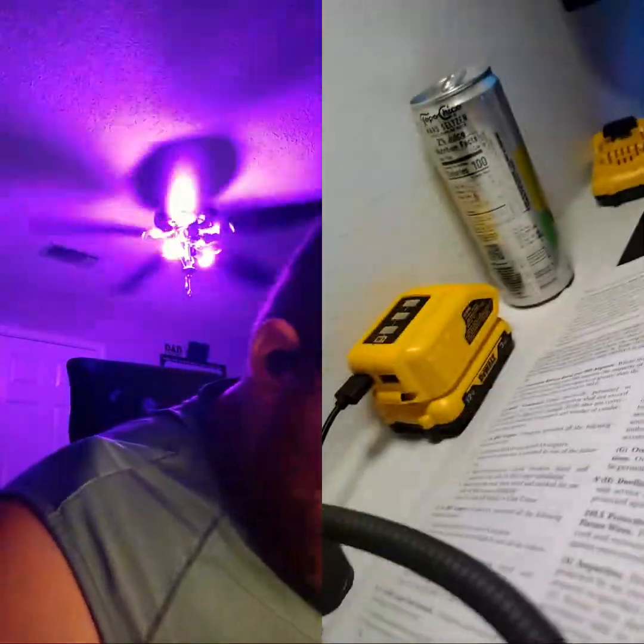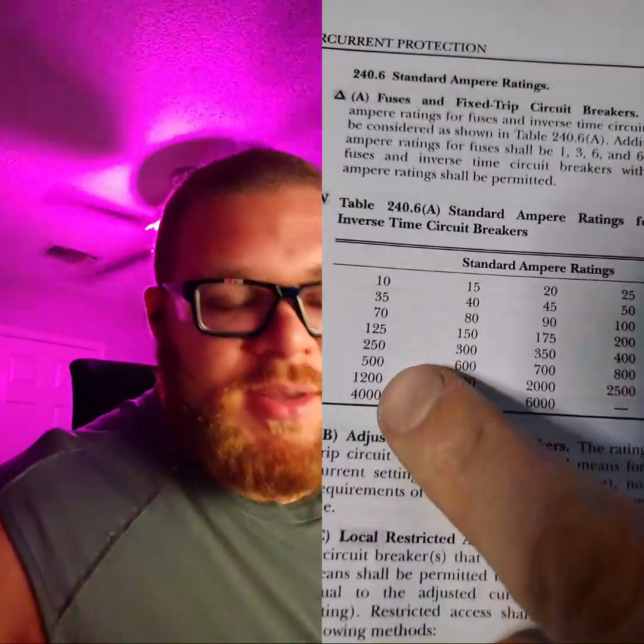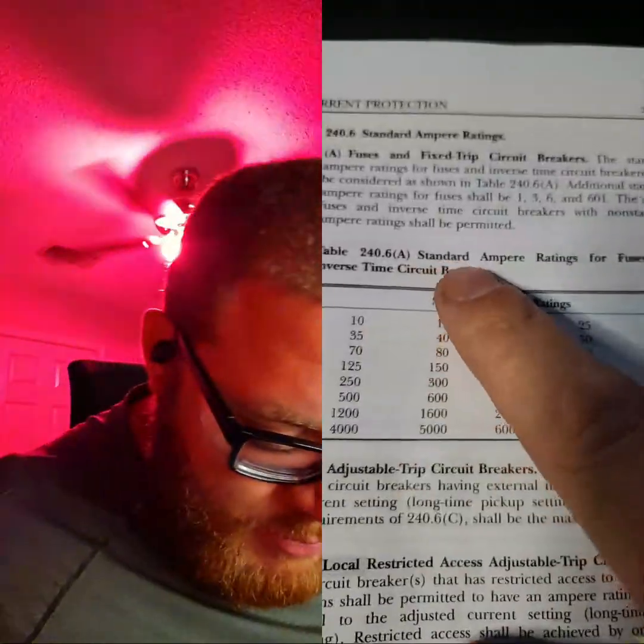Check this out. If we go to 240, we're not done though. You gotta go to 240.6, which is standard fuse ratings, not per unit. Per 25 units. They're gonna run out of that 400 amp I-Line panel and still gotta run to 25 different mobile homes. And the main on the mobile home panel is like 100 amps. This doesn't even make sense to me. Let me show you. 240.6 here. Standard ratings.